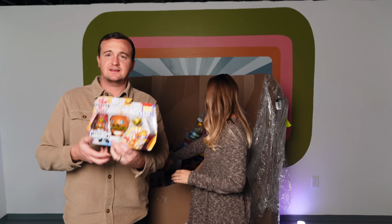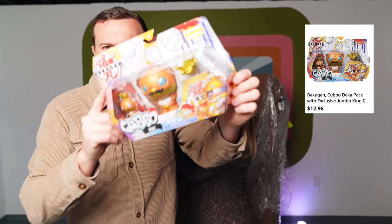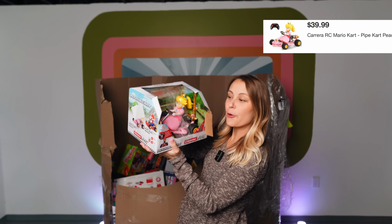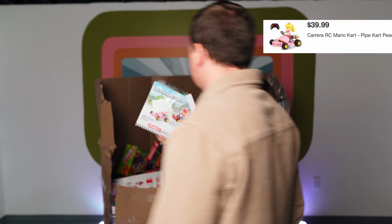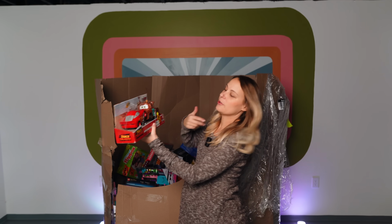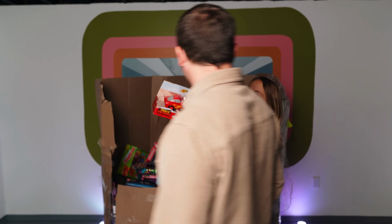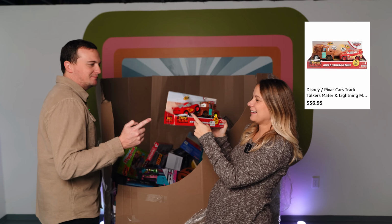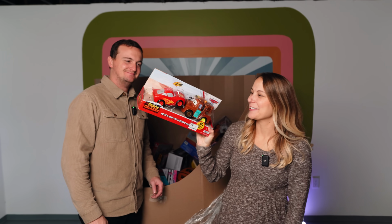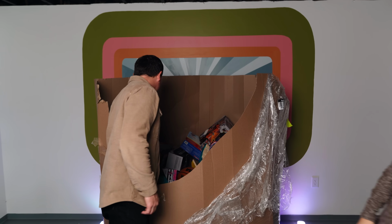This guy looks collectible. Some kind of Asian toy there. Oh, Princess Peach. Little remote control girl. I love her. Oh boy. More Target Monopoly here, three more. Ooh, Mater and what's the other guy's name? Cars. I just know Mater. My girls love this show, but they love Mater. Lightning McQueen. That was it. Yeah, he's the main one.